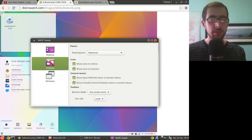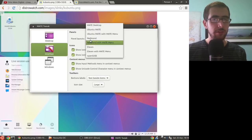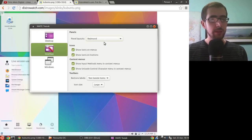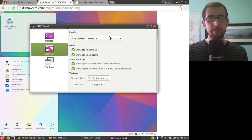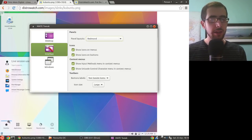Anyway, Mate Tweak as well is an interesting tool that comes with it. You can select lots of different panel layouts. Redmond is what I've got. You can use Redmond with Mate menu. So as you can see down here, I've got the very traditional menu layout and all this kind of stuff. The Mate menu is like a panel, very similar to what you might get in Cinnamon or Windows 7. It's quite good because you can just bring it up and start typing in your program rather than having to navigate menus and stuff like that. I don't have a problem navigating those menus.